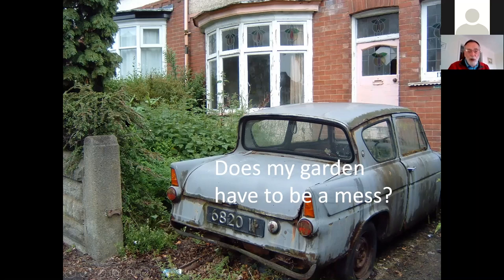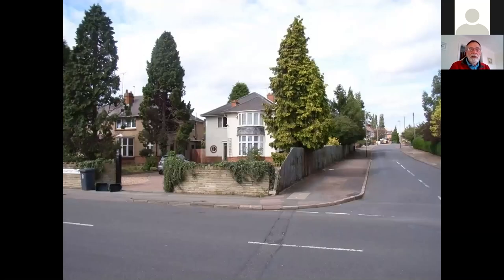And again, we know that because of Jennifer Owen, because here's Jennifer Owen's house. It's a perfectly ordinary suburban detached house in Leicester. It's a perfectly tidy, ordinary house, and it's a perfectly tidy, ordinary garden. Not a wilderness, not derelict at all. And yet it contained that staggering diversity of wildlife.